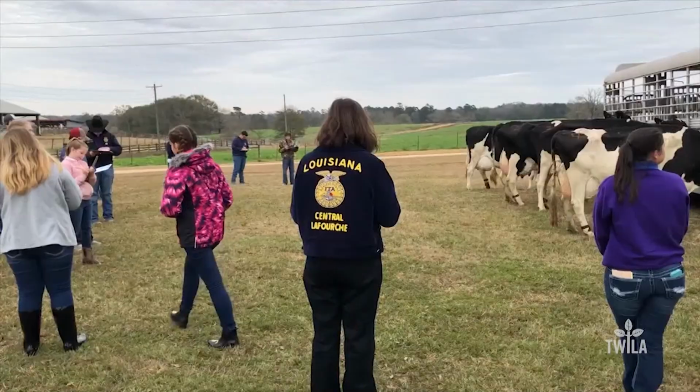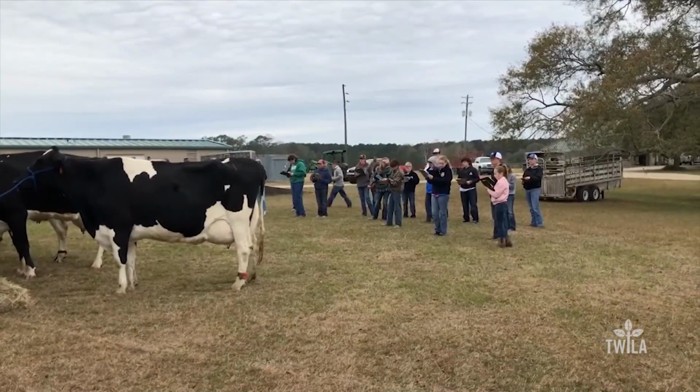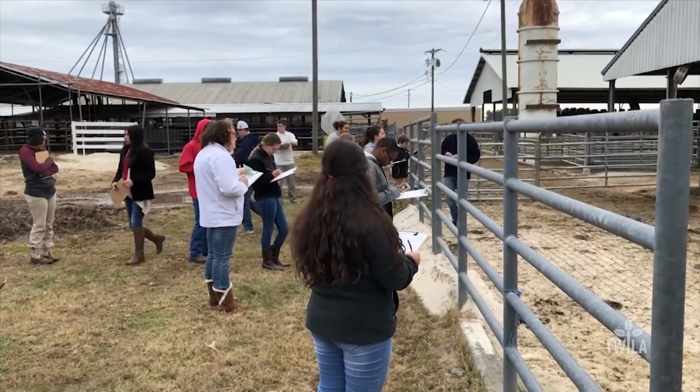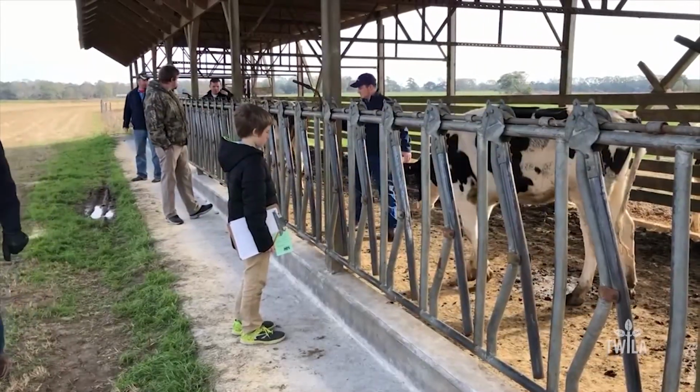So in the judging portion, we judge cow classes and heifer classes. So in dairy cattle evaluation, we have to be able to understand the importance of a heifer and its calving ability, but also the importance of a cow itself and how much milk it can produce, and whether each cow is the heavier milking or the lightest milker. And then we place it from 1 to 4. In doing that, we learn the importance of them in the industry and how we need to contribute to them as a whole, because without them, then the future of dairy in agriculture would be non-existent.